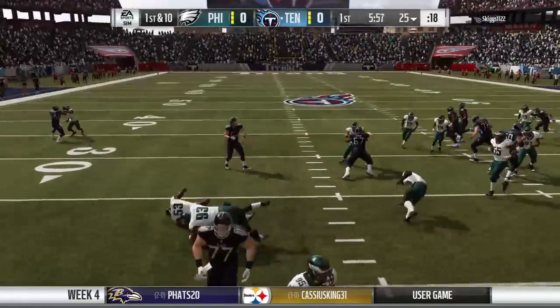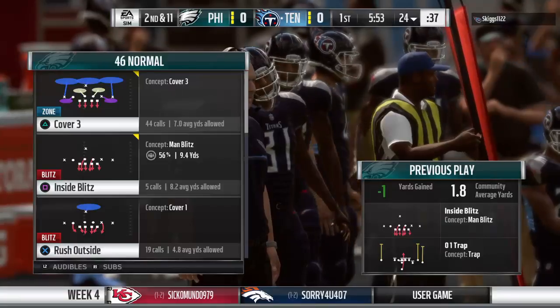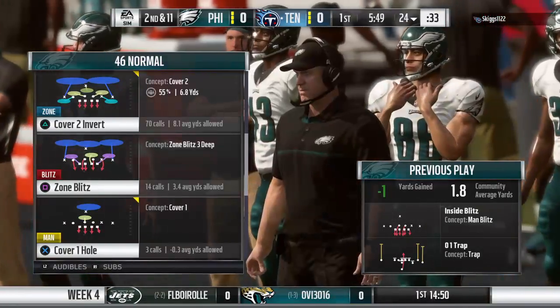On the ground, this is Derrick Henry, and he will lose yardage and be backed up to the 24. That's going to go as a loss of a yard, and it'll be second down.